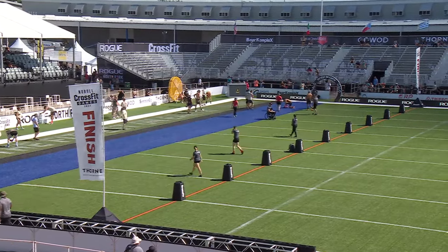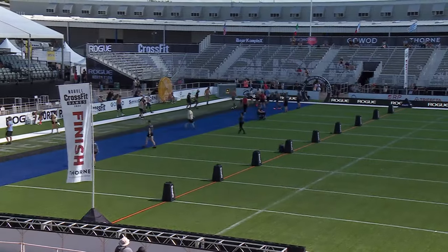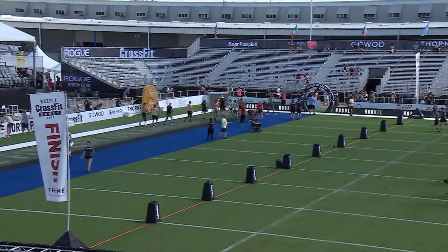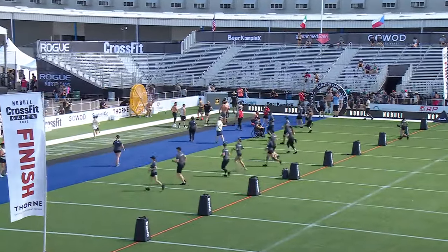Well, you hear the horn. That means everyone has completed the event. And so the men's neuromuscular, the men's adaptive is complete, and they'll tally up the three scores. And again, you're going to go to games.crossfit.com, and that's where you can get the official results.